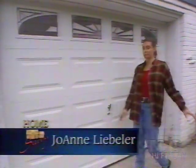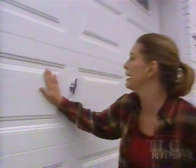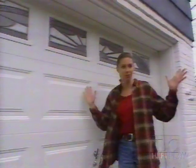New garage doors can make quite a difference in the appearance of your home. And just to prove it, let's take a look at what used to be here and what's here now. To keep your garage doors looking good, you need to maintain them. Now, these newer metal style doors don't require a whole lot of exterior maintenance. However, a garage door has a lot of moving parts, and those do need to be taken care of.